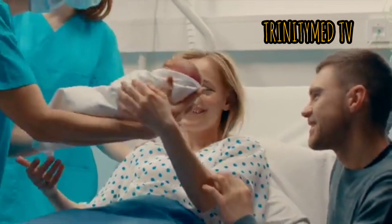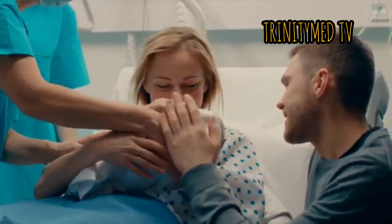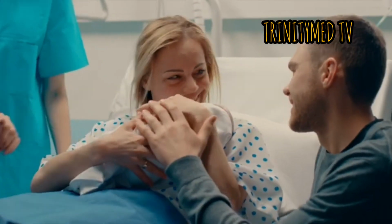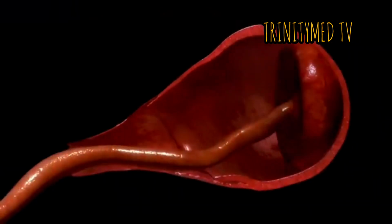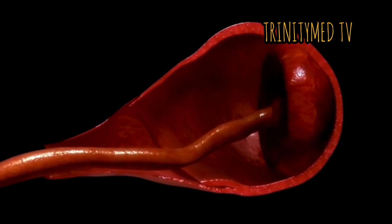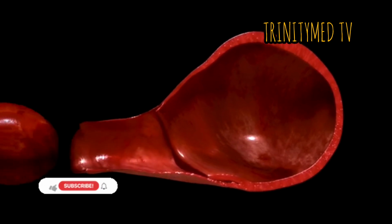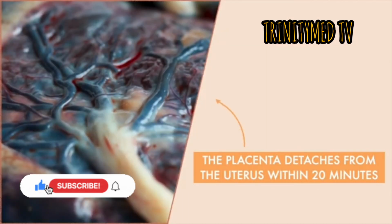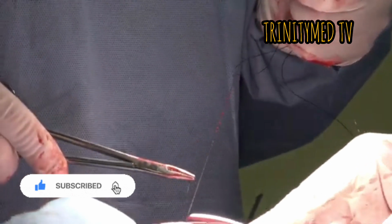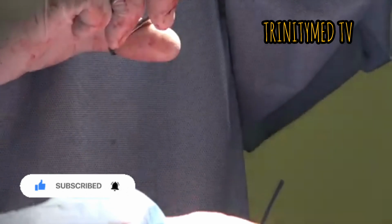The uterus contracts and the placenta begins to separate from the uterine wall, and it must be carefully removed to ensure there are no placental remnants in the uterus. Your healthcare provider will also examine the placenta to ensure it is intact, because any remaining fragments must be removed from the uterus to prevent bleeding. Your vagina will also be examined for any tears, and if there are tears, they will be sutured.